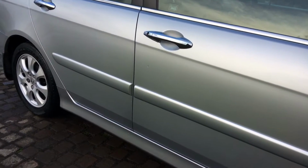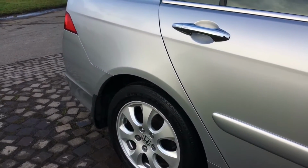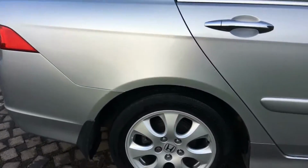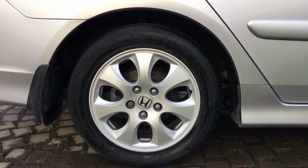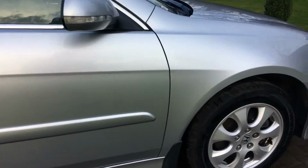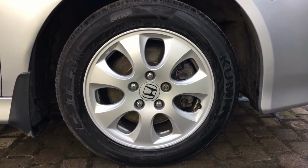Got the panel work down this offside. I just can't see a blemish on there at all. I think there's a couple of tiny little stone chips I've got to attend to, but virtually nothing. Alloy wheel, absolutely superb. I'll go to the front one as well. Sorry, I went straight past that by mistake. It's a really windy, horrible day today, so I hope you can hear me. Alloy wheel is absolutely fine as well.